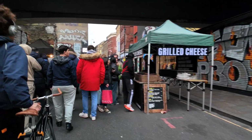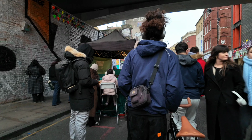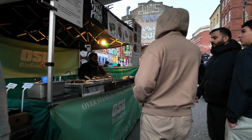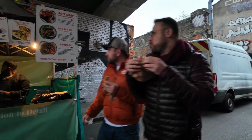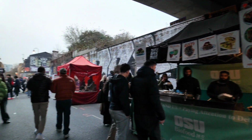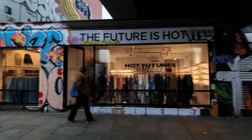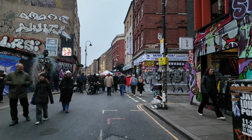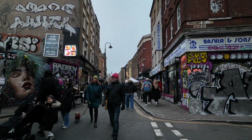Oh, everything looks and smells great. You have grilled cheese, you've got fogo-like type of food. Oh, what is this? Rotis, roti wraps. Oh, I'm definitely hungry. But again, it's cold. I may end this live once again with a hot chocolate and a meal.